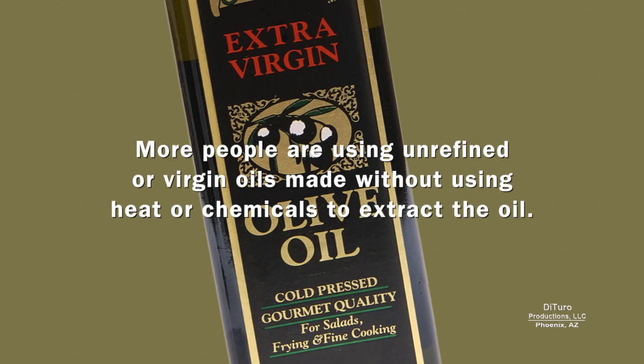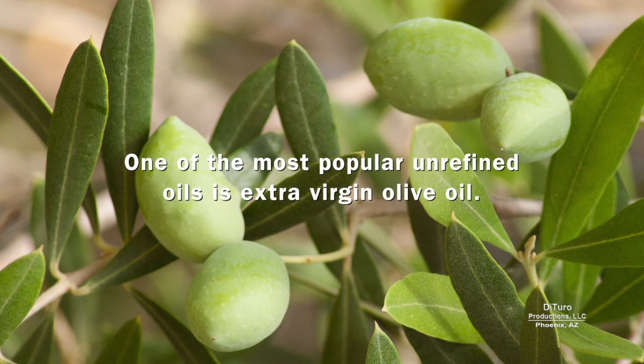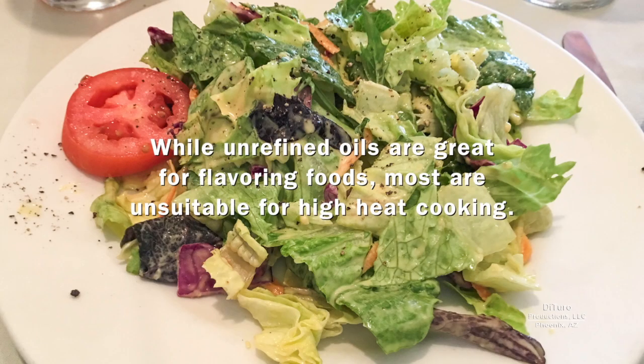More people are using unrefined or virgin oils made without using heat or chemicals to extract the oil. One of the most popular unrefined oils is extra virgin olive oil. While unrefined oils are great for flavoring foods, most are unsuitable for high heat cooking.